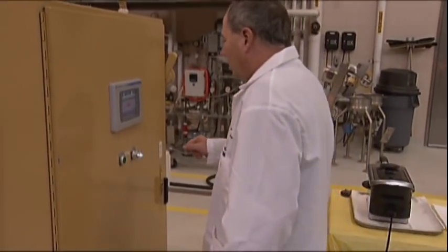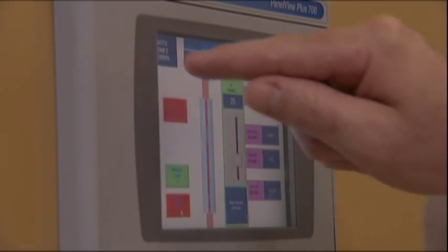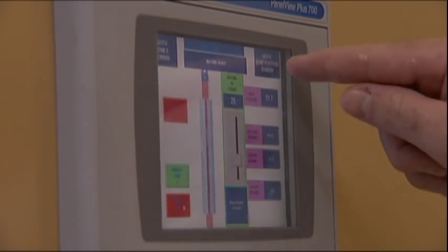But with this technology, we can speed up the process. We just turn up the energy that we're using, and we can reduce the cook time by about 30%.